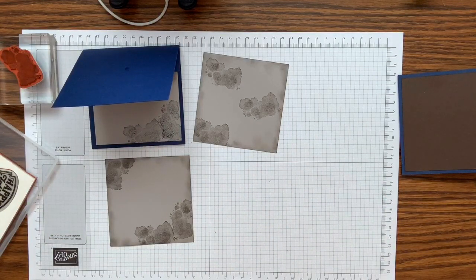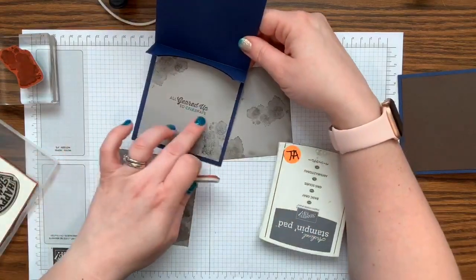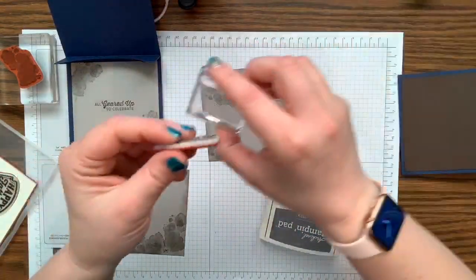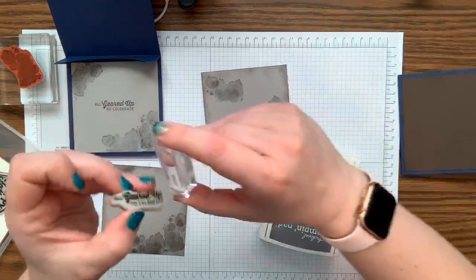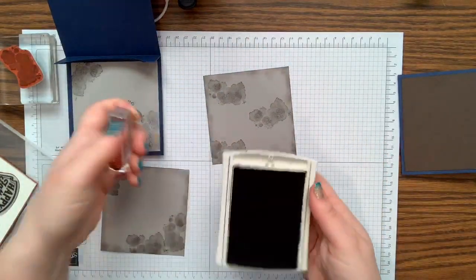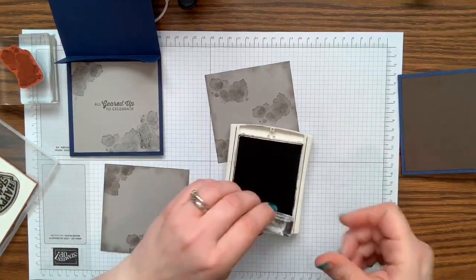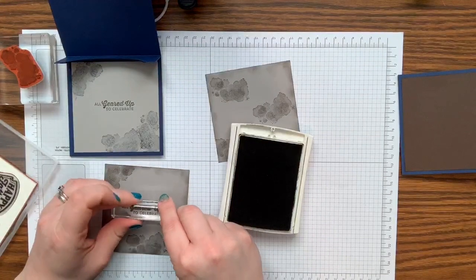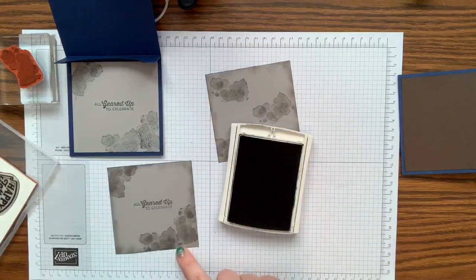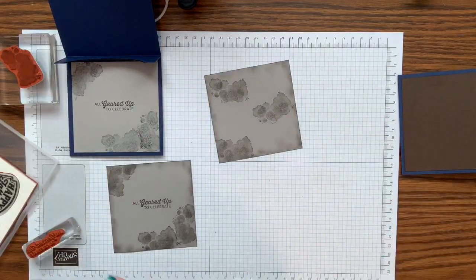And then we need to, oh, I still need this. Then we need to do the sentiment, I chose "all geared up to celebrate." So we're gonna do that on, let's see, will this little one fit? Perfect. Let's stamp that. Get that nice and inked up and put that in the middle. Nice, I like it. Okay, now we're done with the ink.